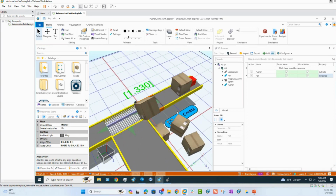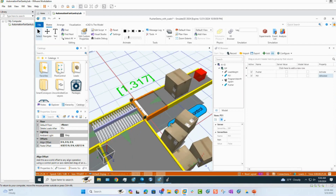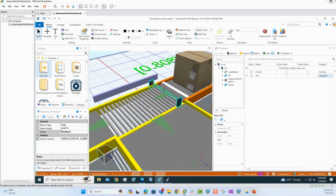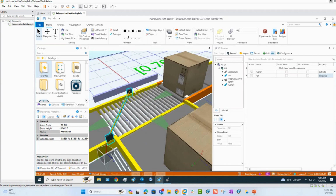So now we can think about, well, how can we fix this? We could go in and add a delay timer into the software, or we can even just physically move our photo eye in this case. So maybe we drag it down here, make a mechanical adjustment. That looks pretty good.